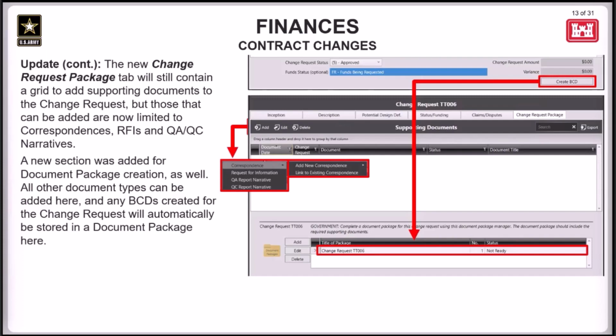There's also been a change in where the created BCD report is found. So now when a BCD is created from within the status/funding tab, as shown up here at the top, that newly created BCD is going to be added to a newly created document package automatically as well. Any documents within the document package can be copied to a modification once the change request is ready for linking to a mod.